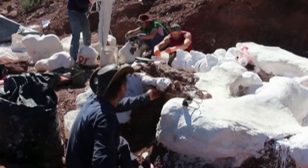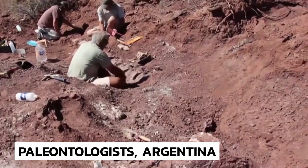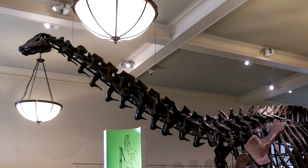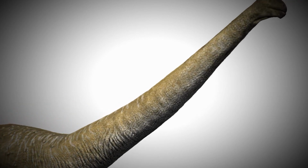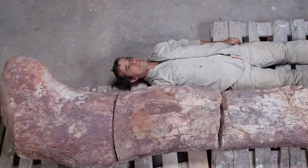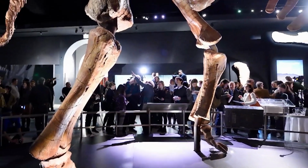The discovery of these bones was first made in 2012 by paleontologists in Argentina, and it wasn't until 2015 that they were identified to be the remains of a titanosaur. Titanosaur was a plant-eating dinosaur bigger than any other. This titanosaur, with its neck pieced together, was over 120 feet long, making it the biggest among all dinosaurs and even its own species.